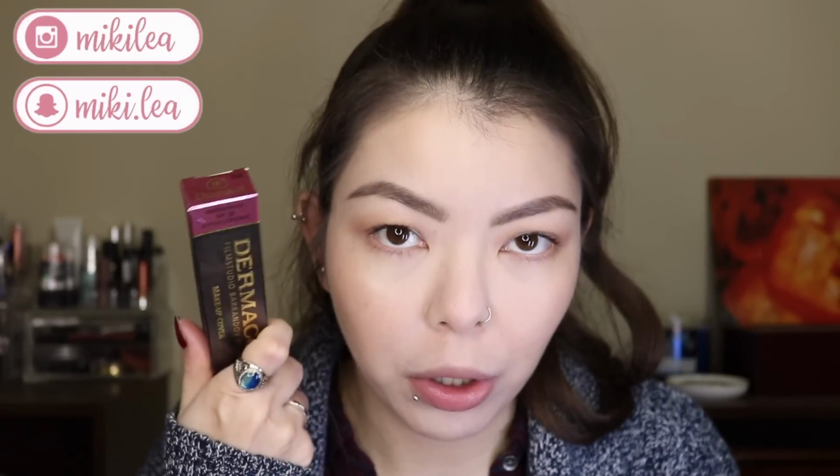Their website is very, very legit. It is the exact same website that is on the back of the packaging. There was no website for the actual DERMACOL. So this, yes, I did get it from an eBay seller, but they are from the Czech Republic and they sell tons of other DERMACOL products.